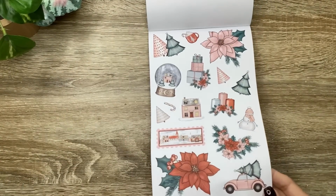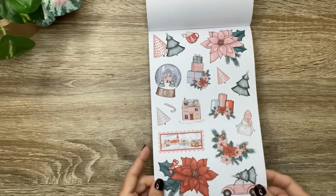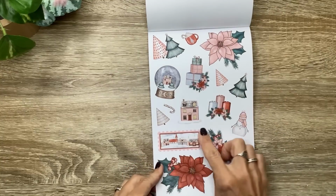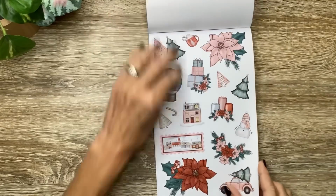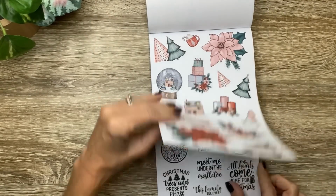And look how cute. Look at the pink Volkswagen bug with the tree on top. The snow globe, like a closer up of a postage stamp, and the pink and red poinsettias. Two of those on paper. Love the little snow girl.